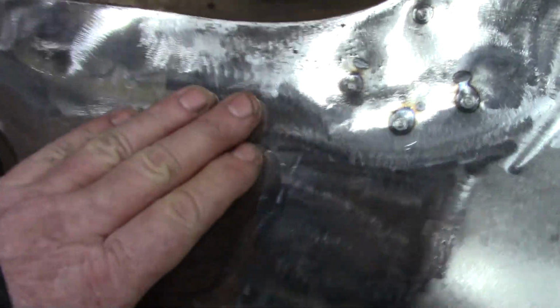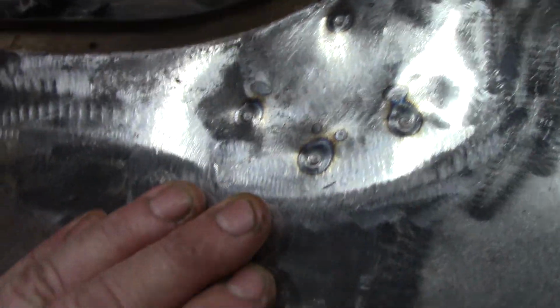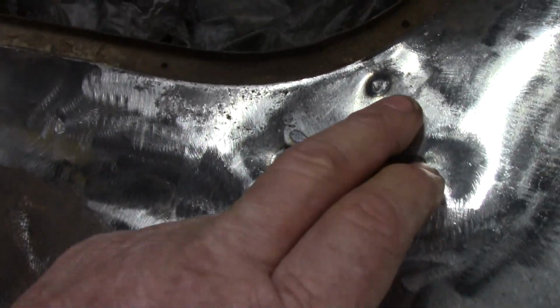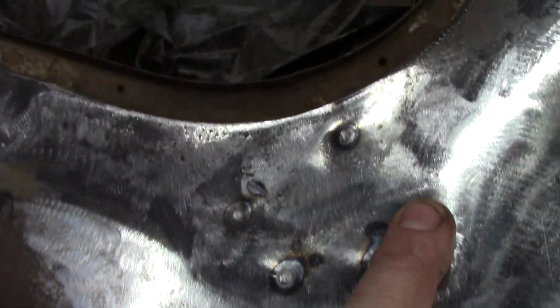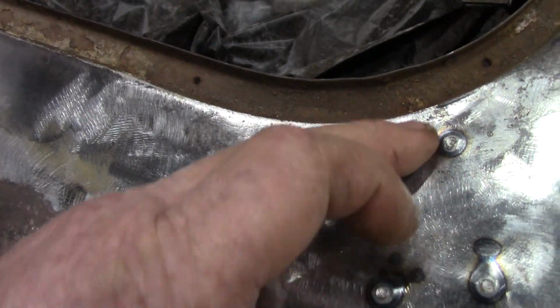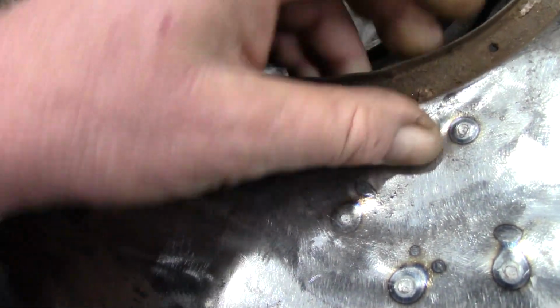Tuesday night, clipped off our little welded studs, and you can see how it's higher here, a little bit higher here, higher here. Of course, we're low here, low around here, low here, right around this side, and this is the tough part. But that's some structure right there.